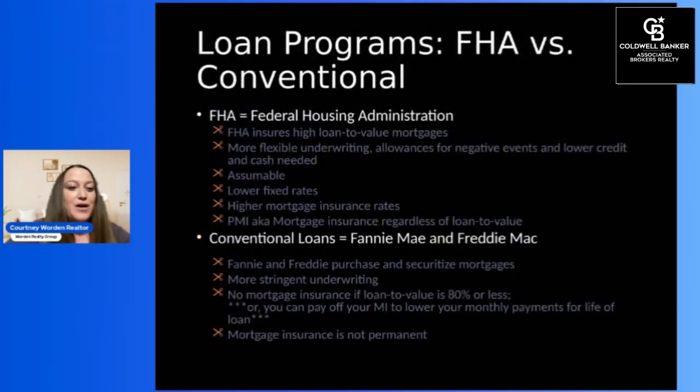So I want to welcome Kim Manley, Point Mortgage, to come up. She's going to talk about all the loan programs and also FHA versus VA. FHA being Federal Housing Administration, conventional loans equals Fannie Mae and Freddie Mac, but she's going to come and take it away.